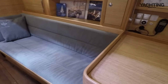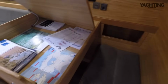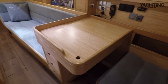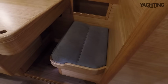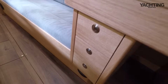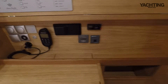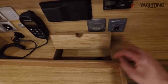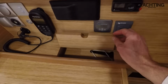Aft of the starboard settee, you have a proper chart table. Look at this, it's even big enough to keep your charts in, and your books, your laptop, which is a really neat solution. Well, it's just a proper seaman-like solution, and then you've got a chart table seat there with stowage underneath, drawers beneath the chart table, electrical panel. You've also got what they call a little mobile phone cubby hole. So just next to the power sockets, you've got a hinged locker that you can shove a few small items in and keep them ready to hand, maybe your navigation instruments.